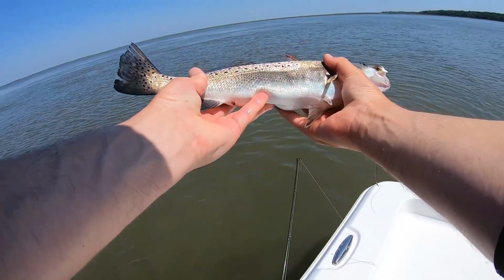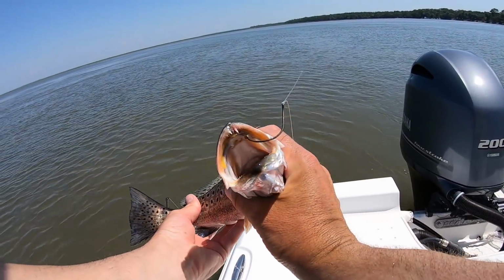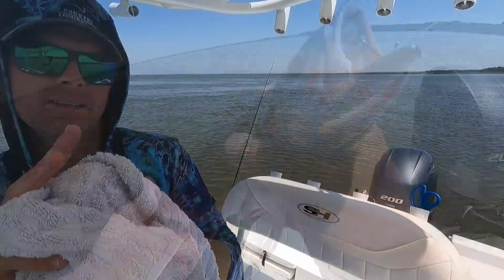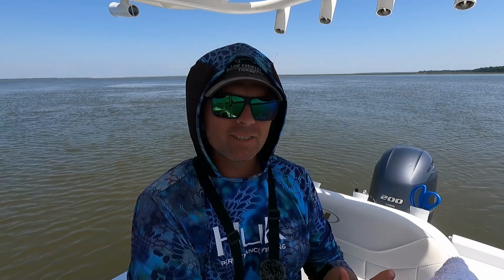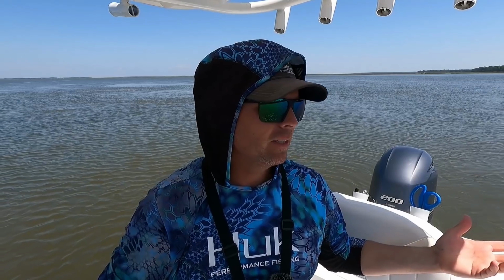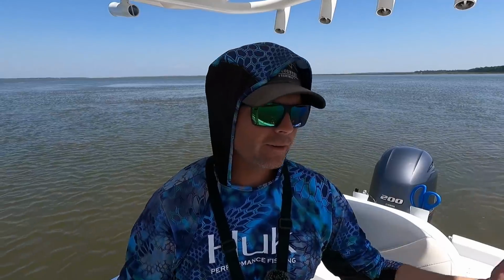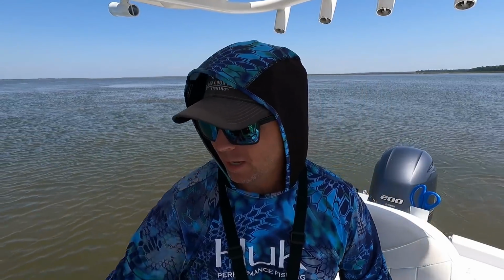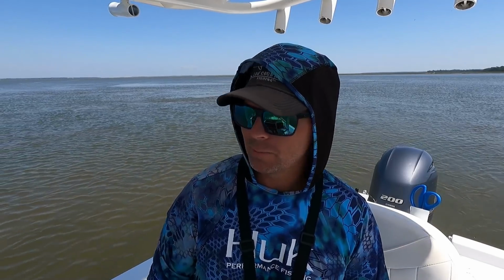There's a big old porky. She's got a little rash on her. Big old yellow mouth on her. Man, I don't know what is up with the fish. It is so slow out here. I'm hitting all kinds of points and spots that should be holding a decent amount of fish, and it's just like I'm catching one fish in each spot. So I don't know, man. It is what it is. Some days you wreck them, and some days you just kind of go through the motions.